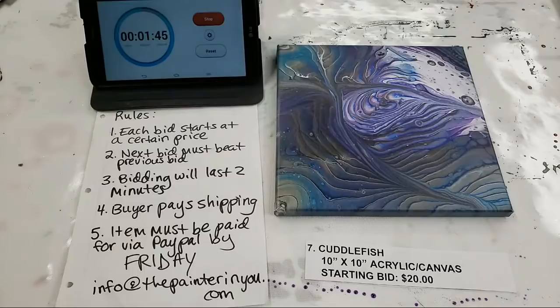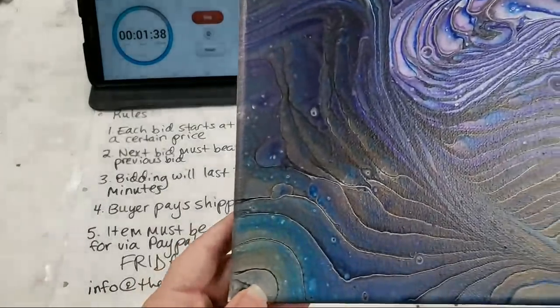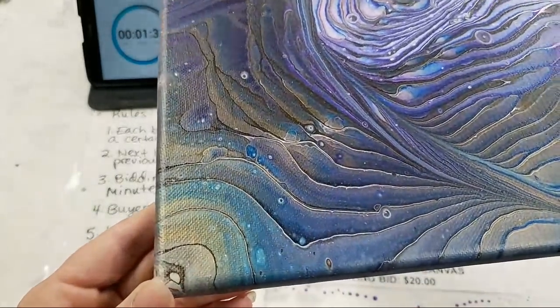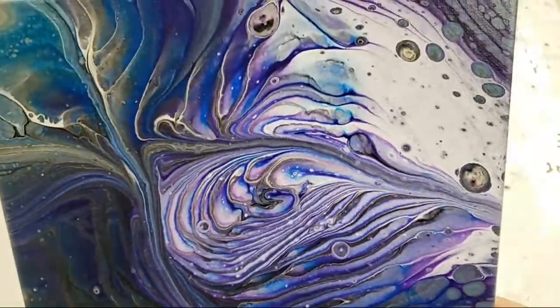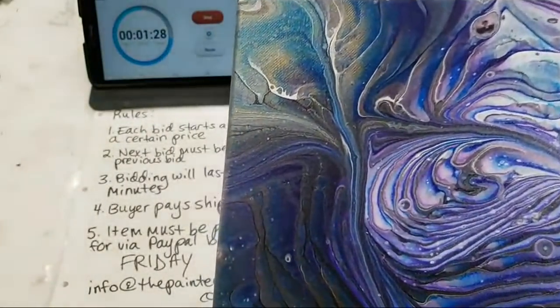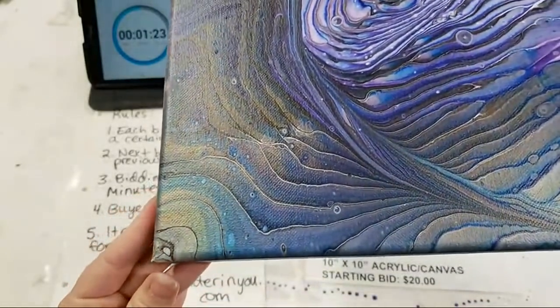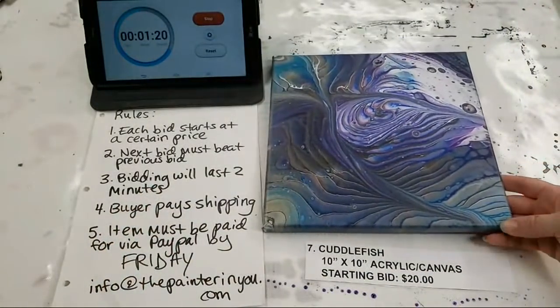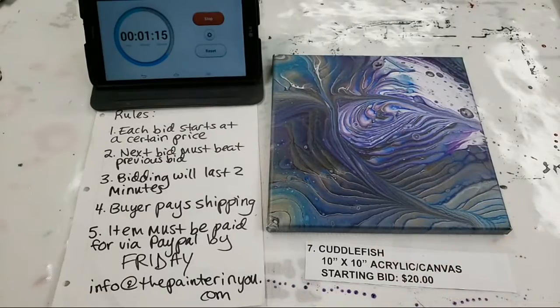Yeah, I've been having some internet issues today, so I'm really sorry about that, guys. All right, this one's purples and teals and bronze as well, because those are my favorite colors. And the lines on this one are just gorgeous. I do still need to seal it, so it'll be even a little bit better when sealed. But yeah, love it. So starting bid is 20. Okay, we got Lauren at 22.